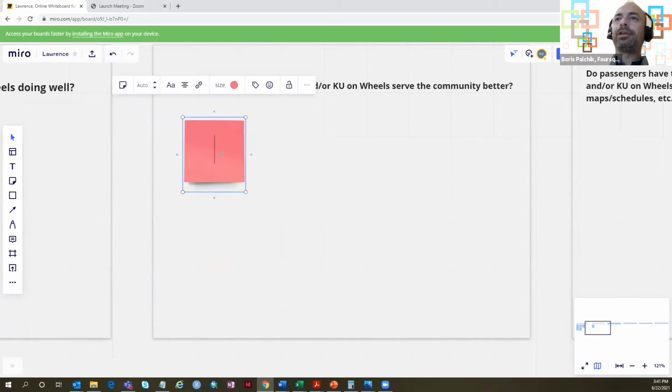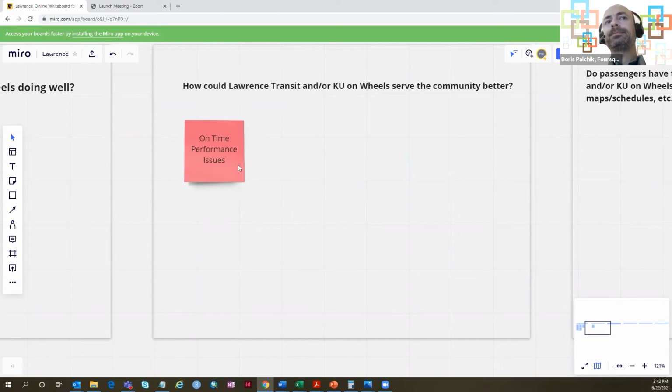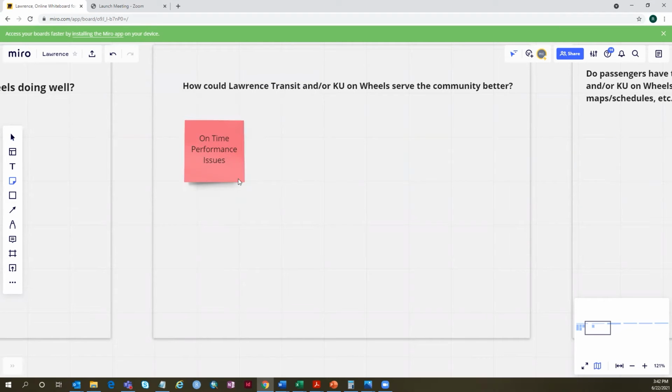Can you explain what you mean by how you differentiate between vehicles and operators in terms of on-time performance? Well, we've got the schedule set in place, and we've essentially published a list of promises that we're going to make in terms of our time points. Mm-hmm. And whenever a bus goes down, where's the operator? We just need more operators.